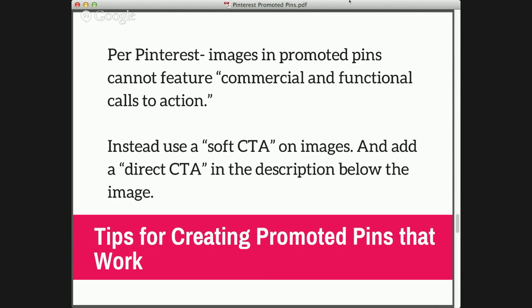Something that you want to keep an eye on with Pinterest that's a little bit different than Facebook, and this comes from Pinterest. So per Pinterest, images and promoted pins cannot feature commercial and functional calls to action. So you've got to be really careful about adding a call to action to your promoted pins because they may not get approved. So on Facebook, you can say, buy now, click here. You're supposed to do that on Facebook because that actually helps with your conversions. But on Pinterest, they may not approve your ad.